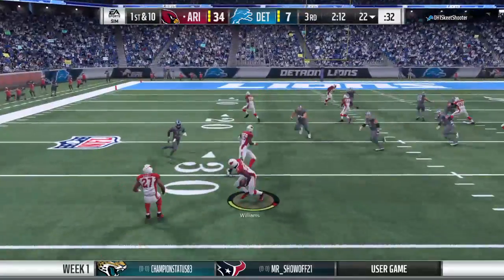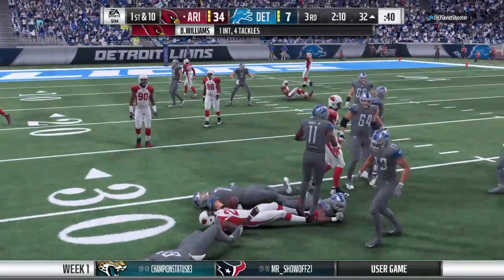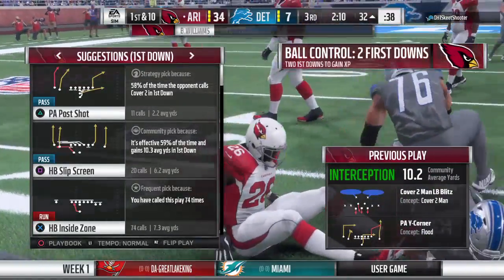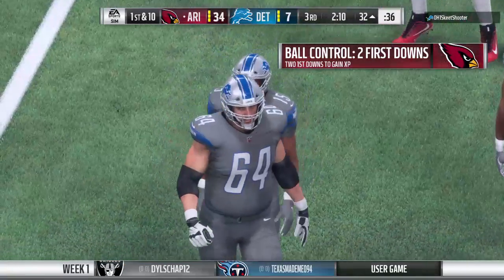And he's going to be intercepted a third time. Picked by Brandon Williams. And they are going to set up shop at the 32-yard line. It's just been one mistake after another on the offensive side of the ball.